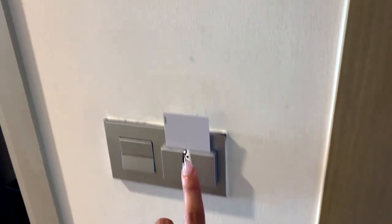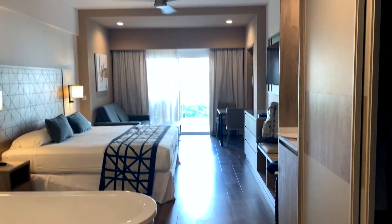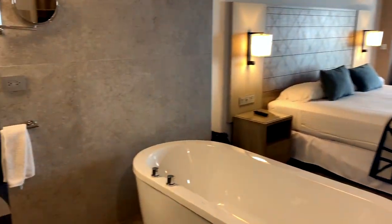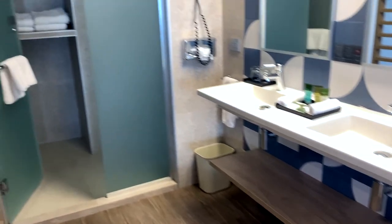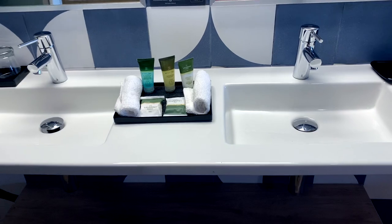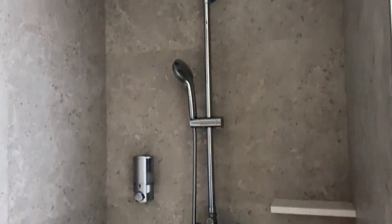Starting off in the room, you do need your room key to turn on and off the light. So that's the only way that the room key will work. And this is the entrance to the room. Very beautiful, modern style. And you turn this little corner here. You have your double sink, along with your blow dryer and your products. Really, really nice. Very clean. And then over here, you have your bathroom. It's fully stocked with towels. And you have your rain shower, which I love.